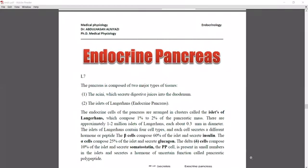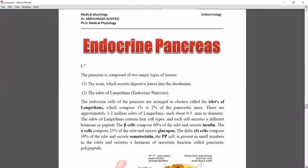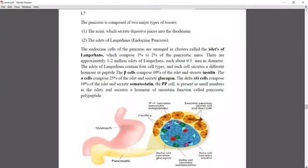The pancreas is composed of two major types of tissue: the acini, which secrete digestive juice into the duodenum, and the islets of the pancreas, the endocrine pancreas. The endocrine cells of the pancreas are arranged in clusters called islets of Langerhans, which compose 1% to 2% of the pancreatic mass.